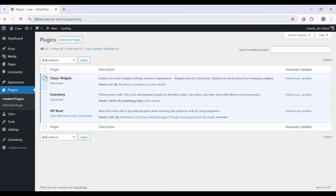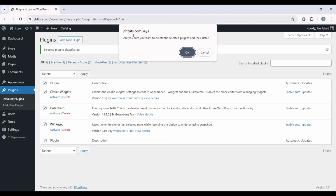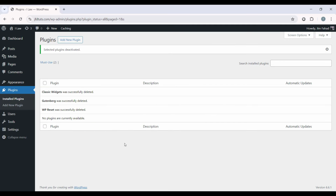So what I'm gonna do is I'm gonna select all of this like this, and under the bulk action, I'm gonna select this deactivate and then click on this apply button. Now all the plugins have been deactivated. Now I'm gonna select everything again, and from the bulk action this time, select the delete and apply. Now this alert is saying, are you sure? Of course we are sure, so okay. And now all the unnecessary plugins are successfully deleted.